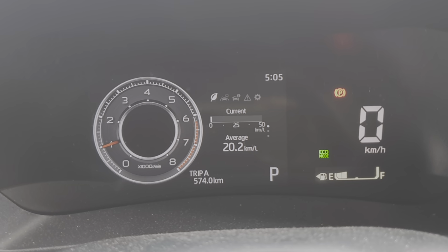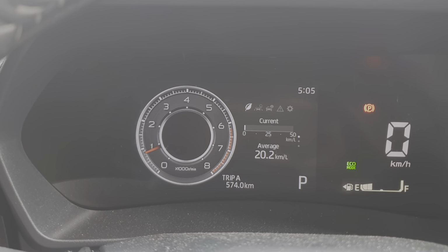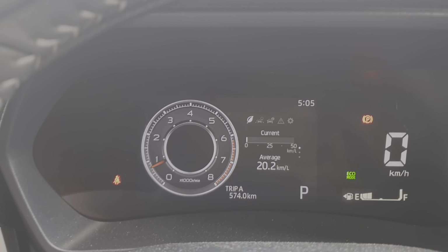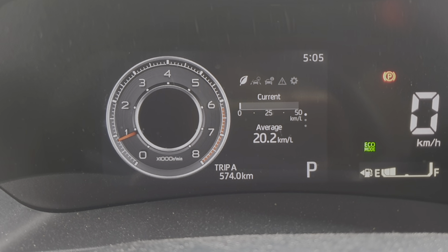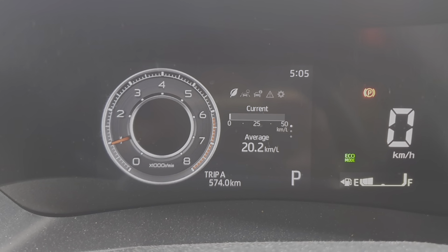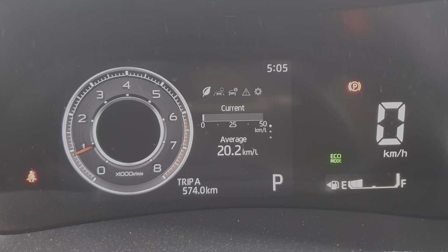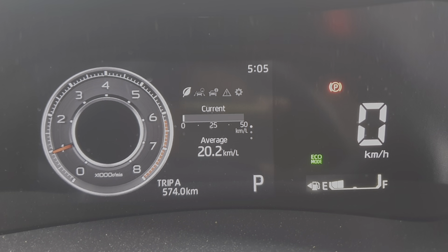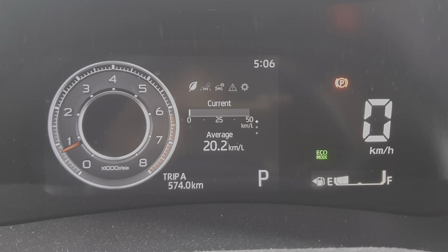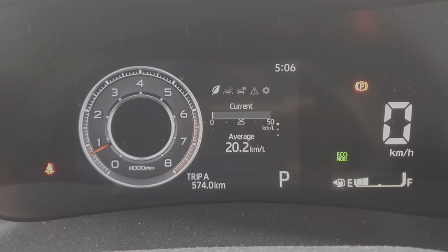As you can see here, I traveled from KL to Ipoh, and after that came down to Teluk Intan, and now back to KL. So as you can see, it's 574 km for trip A, and the average is 20.2 km/L. And as you can see, the fuel tank is left with a quarter tank. So it's 2 bars out of 8 bars, so it's a quarter tank.